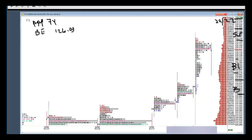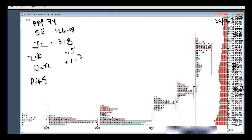Now we do have some news tomorrow, but I'm not too sure the news will play. We've got jobless claims at 318. We got second GDP at minus 0.5 where it was. Deflator plus 1.3. Pending home sales at plus 1%. This number is actually coming a little bit stronger, at least the last report.